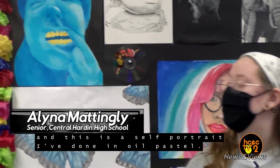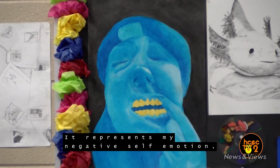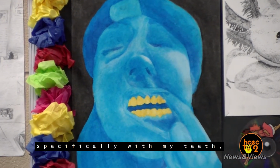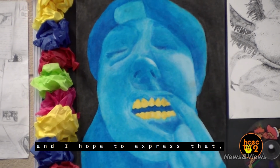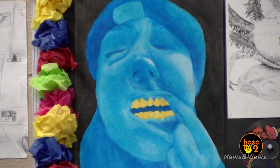I'm Alina Mattingly. I'm a senior here at Central, and this is a self-portrait I've done in oil pastel. It represents my negative emotions towards myself, specifically with my teeth. And I hope to express that I'm able to examine that and understand what I'm feeling.